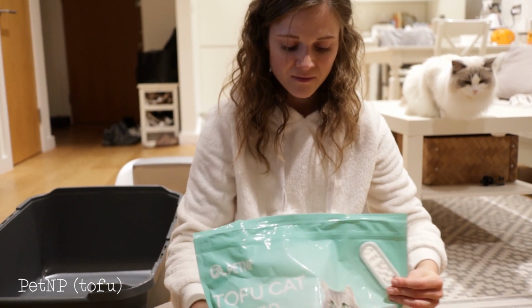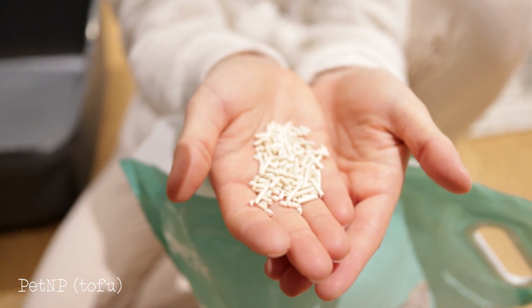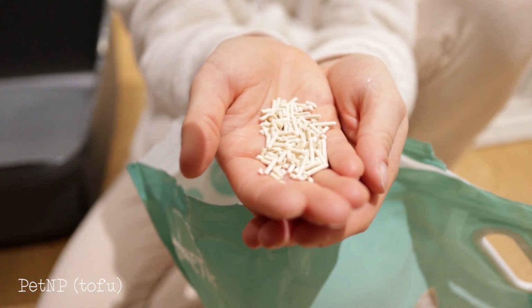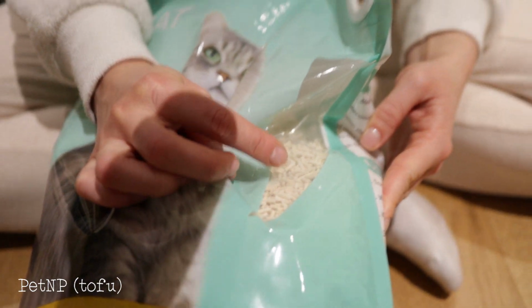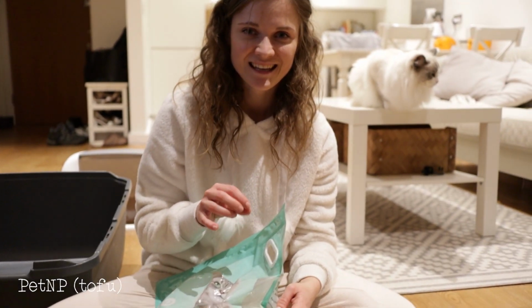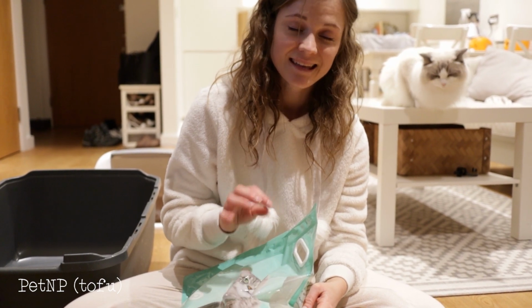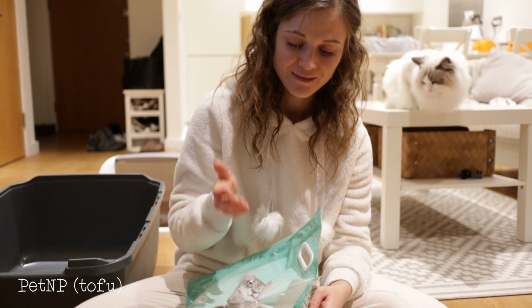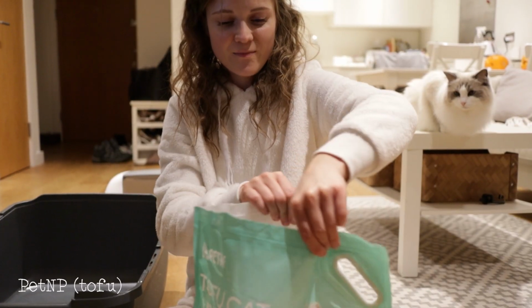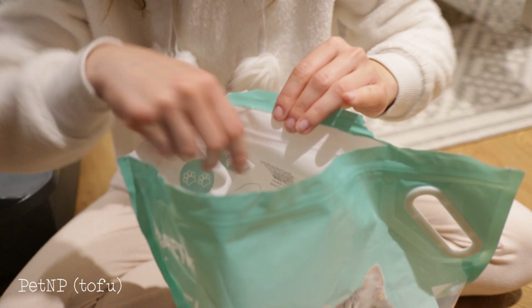So yeah, in terms of the size, it is quite small. Looking at the photos online, I imagined it a little bit bigger, but it is very tiny. So I'm really interested to see if it actually wants to track, because the size of it looks like it can perfectly fit in those tufty toes. So the bag is resealable, which is nice.